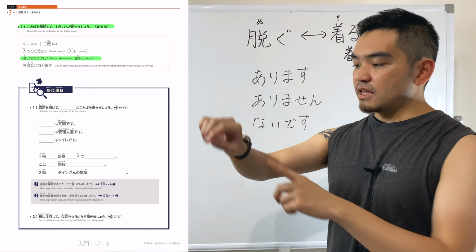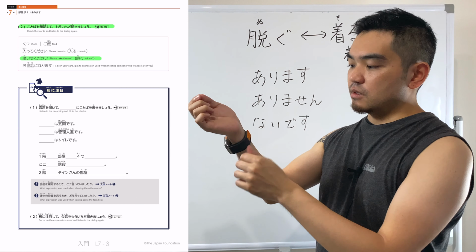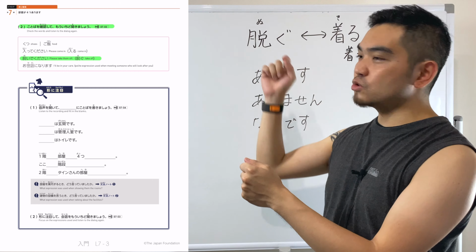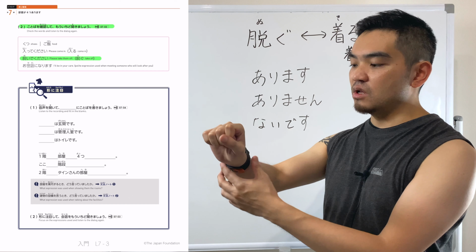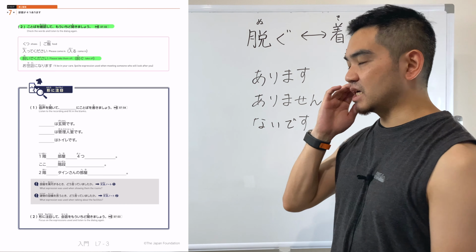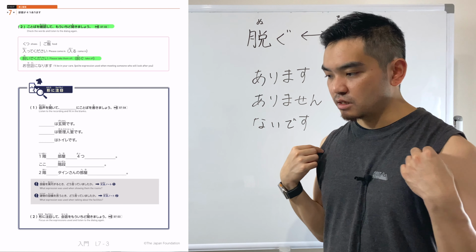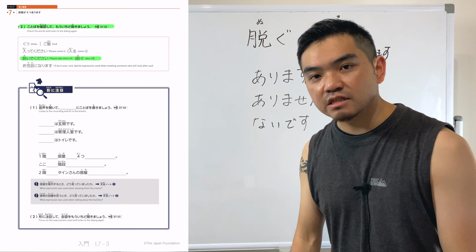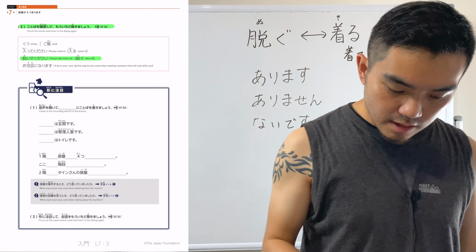But you can't say it like this with a watch, right? It seems like you can 脱ぐ the watch, but you literally take it off, right? So 時計を外す is the correct one, okay? So you can't 脱ぐ. 脱ぐ is only used for shirt, pants, socks, shoes, or hat, okay?